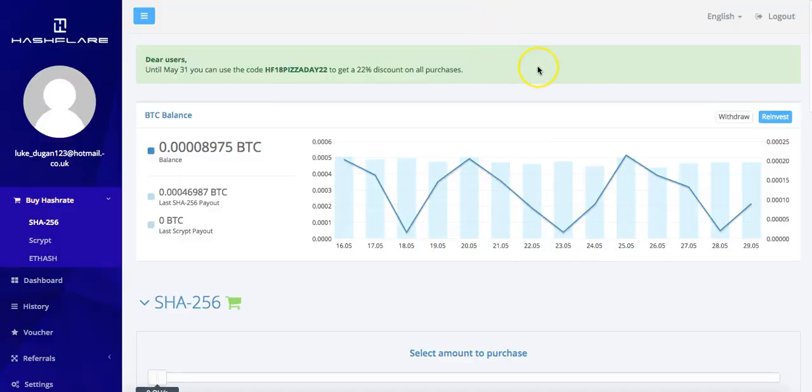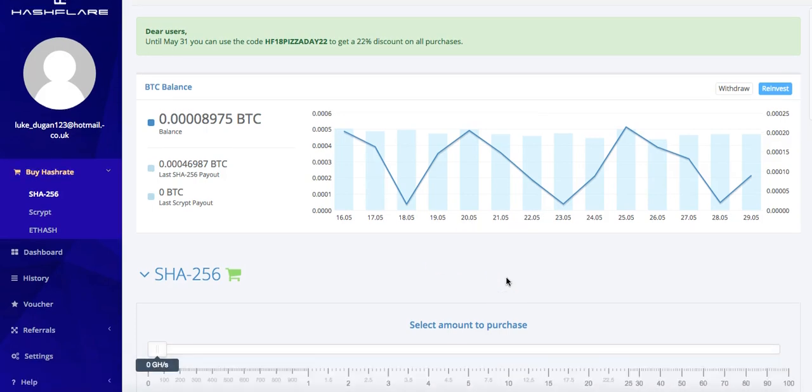So as you can see, this is my account. It shows you my current Bitcoin balance because I've invested in the SHA-256. And I would suggest if you're going to get involved, that's probably the best one to get involved with. It's just the simplest. Everyone starts with that normally and moves on to the others. But we'll just start there.